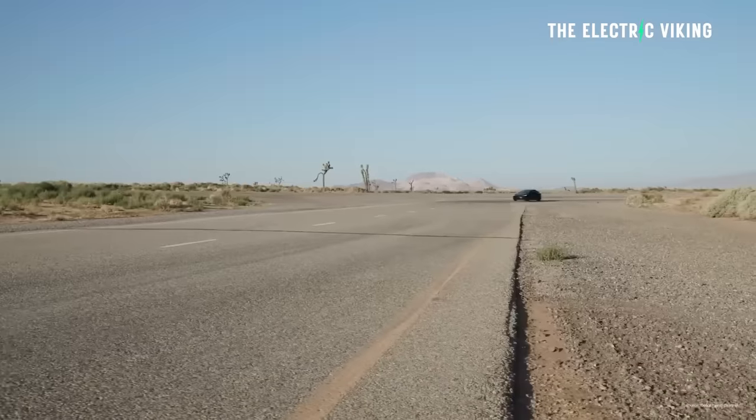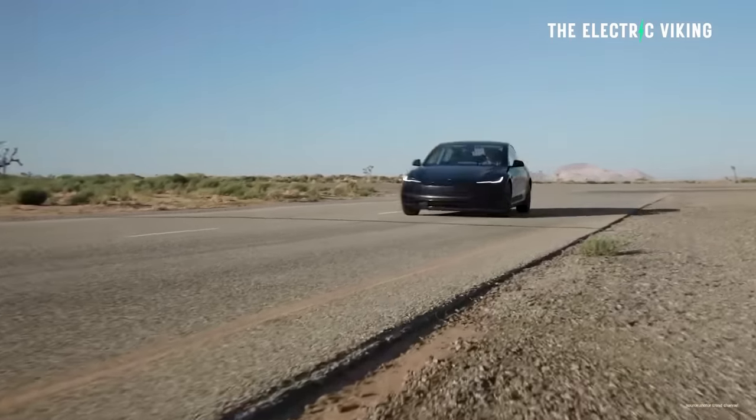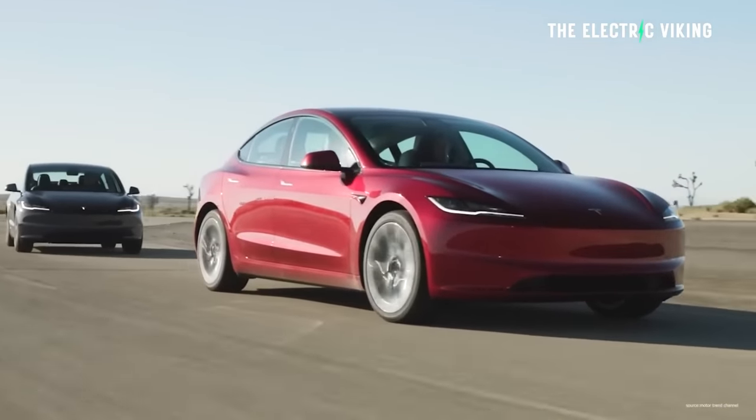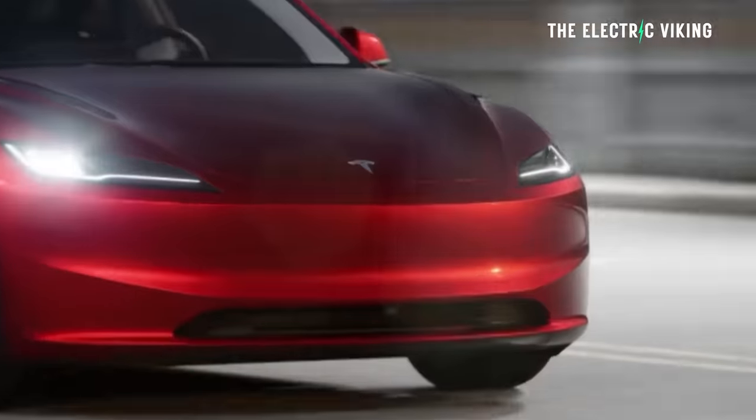Now, that Model 3 will be nowhere near as quick as this one. These performance upgrades are serious. We're talking a huge power increase. Normally when you increase power by this much, you need to add more cylinders, more turbos, turn up the boost pressure. Often cars are heavier. Yeah, the new Model 3 Ludicrous is going to be a lot more powerful, but it has one other big upgrade, and it's not its carbon dash.